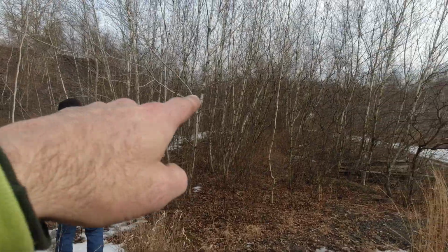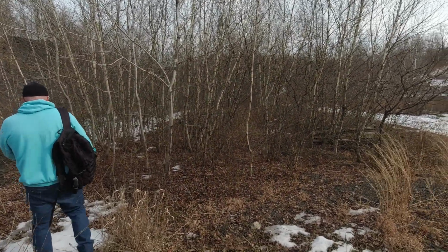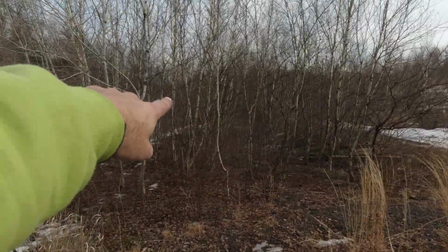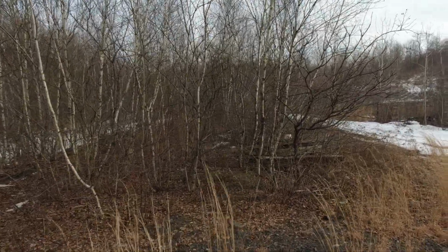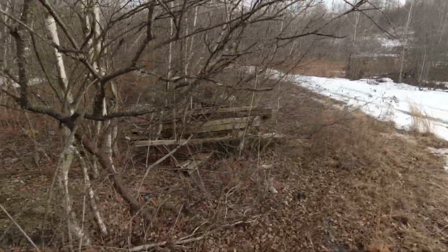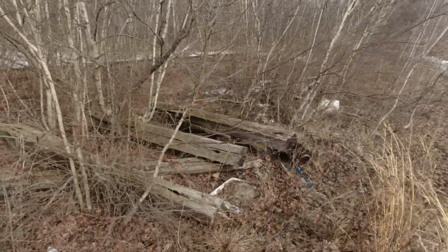So we're gonna follow it this way, and which is showing pretty overgrown, but we can continue along this path over here, or maybe on that side, depending on which direction we're planning on going. But we'll keep an eye on it and follow it best we can. We do have a pile of ties here. Sorry for the sniffles. It is still cold. It is February.